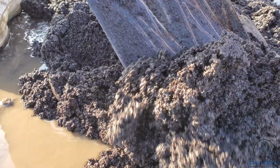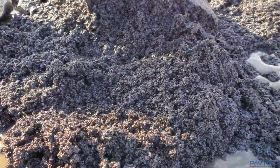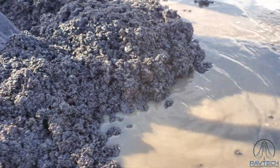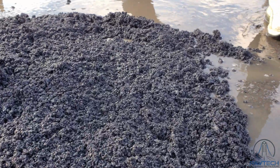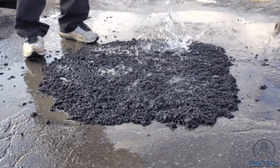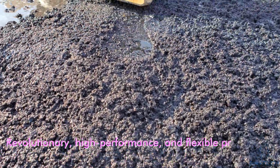Unlike other cold asphalt products, which offer only temporary repairs, it saves time and money, eliminating expensive and repetitive repairs. It significantly reduces hours of work and significantly reduces the risks associated with the safety of roadwork crews. iSphalt 6.5 is a revolutionary, high-performance, and flexible product.